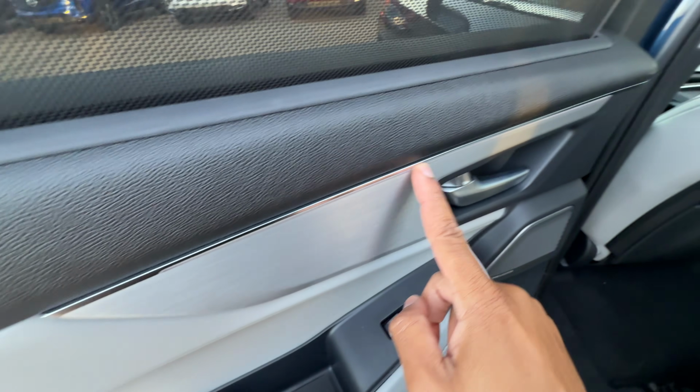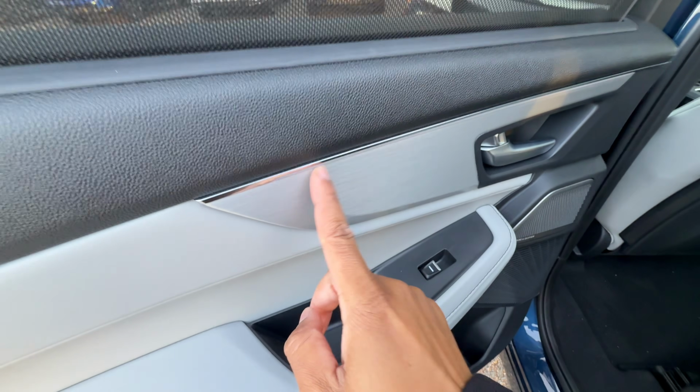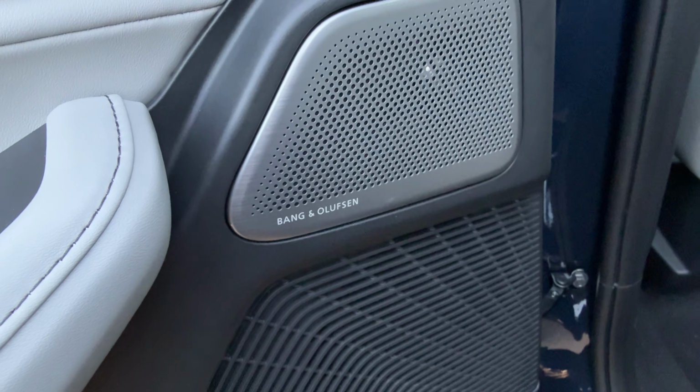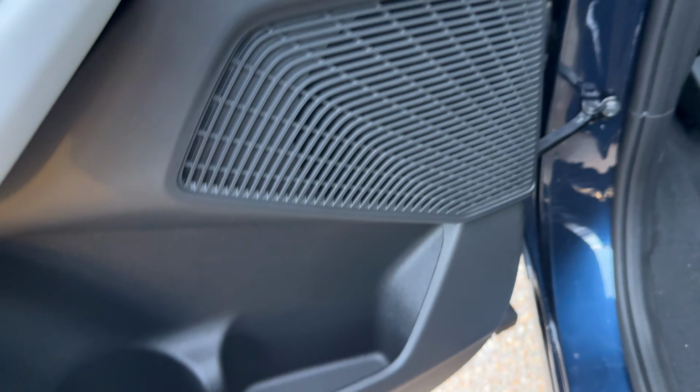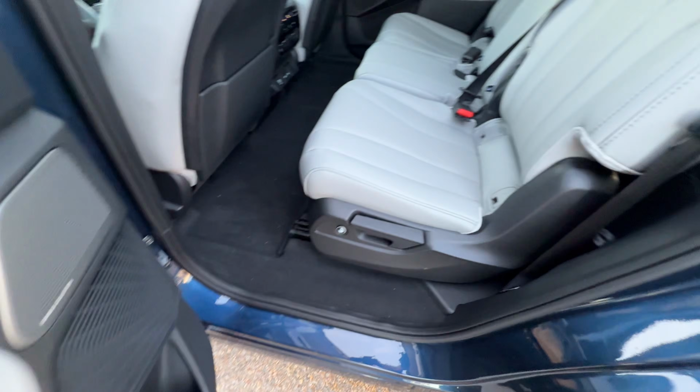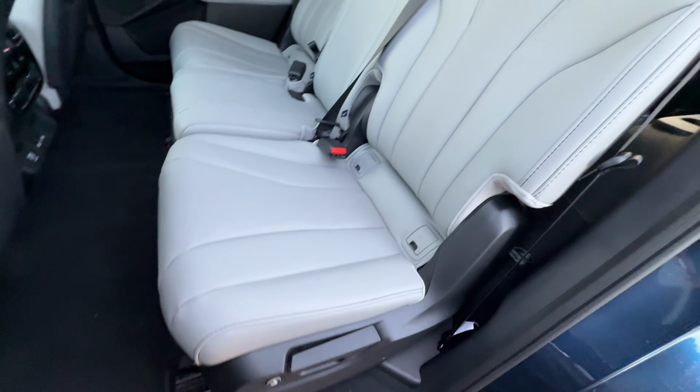And the ambient lighting is also in the rear doors too, which is a nice touch. You do have a Bang & Olufsen speaker grill, which is nice. Speaker right below that. Storage, little bottle holder. And taking a look at the seats here, here's that gray stone interior.